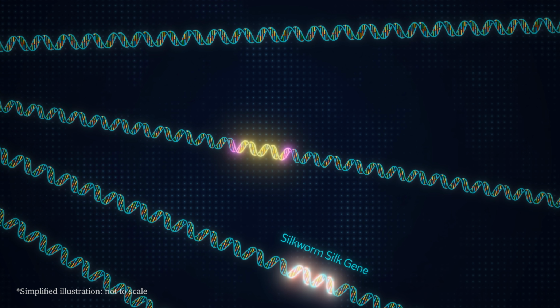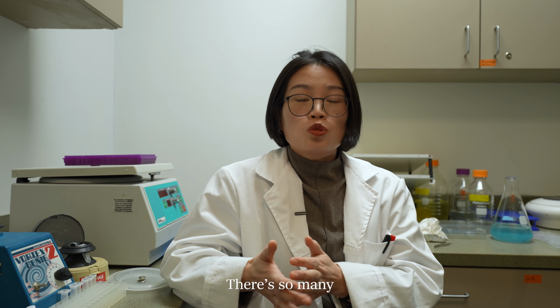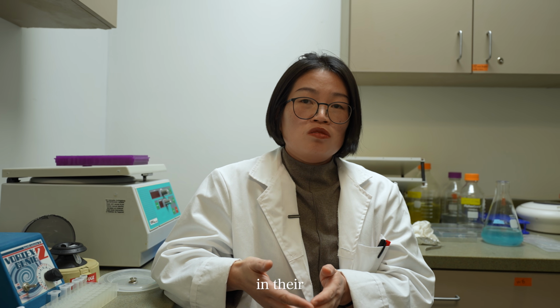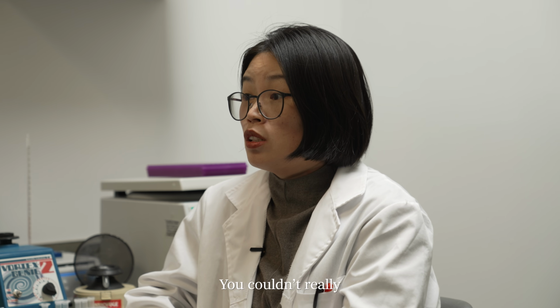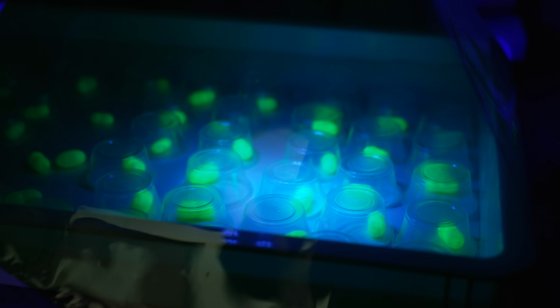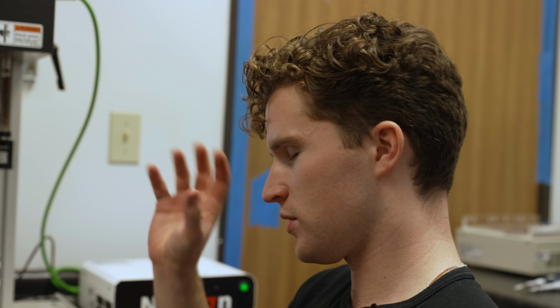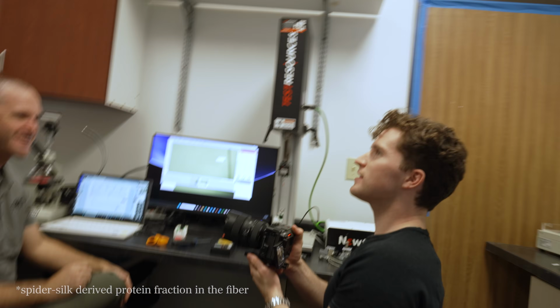But piggyback only looks for a 4-letter DNA sequence, TTAA. There's so many TTAA in their genome, you couldn't really control where they were. So it's like there are a lot of different places where they could park. Yeah, that's true. And that means that it won't spin pure spider silk. If you had to estimate of the transgenic silk, like what percentage is spider DNA? Like 6%, 10%. That's insane to me.